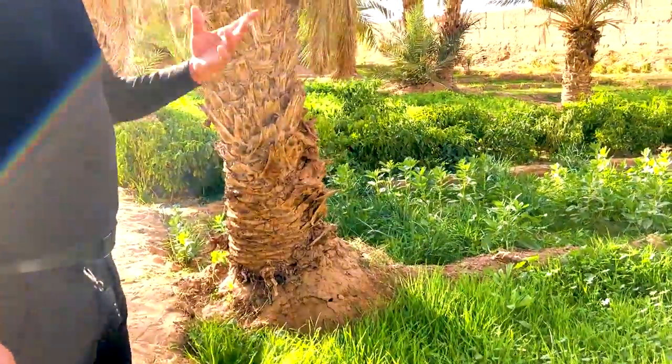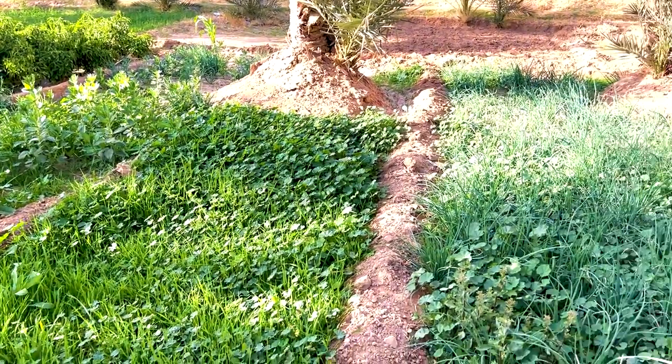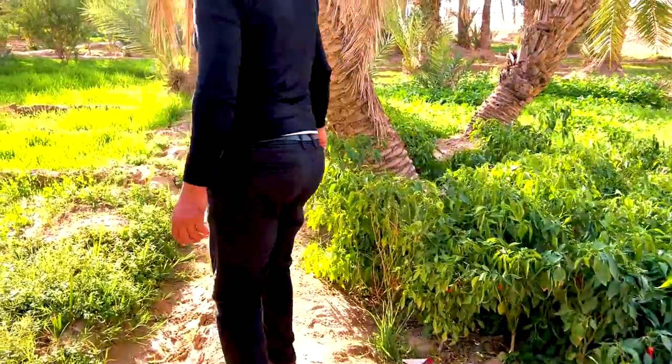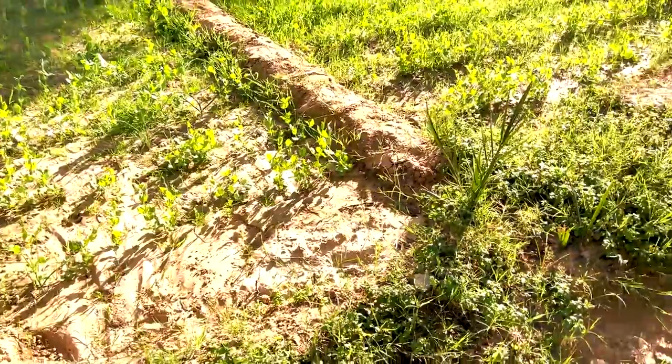Green. Khodra in Arabic. We cook it in the soup. Okay. In soup, yes. And this is the hot chili. Ooh. This is the hot chili. And this is mint. Mint. Tea. For tea, yes.